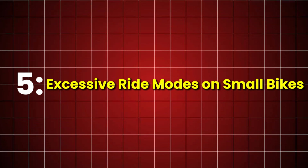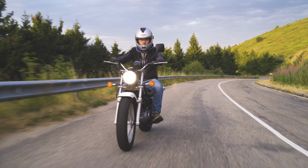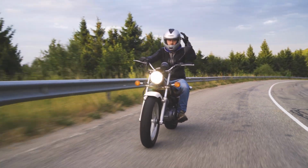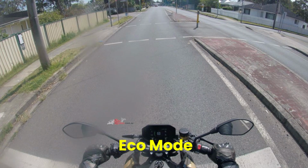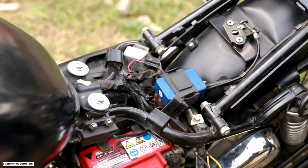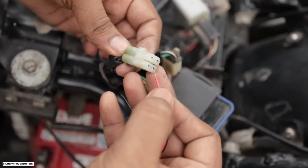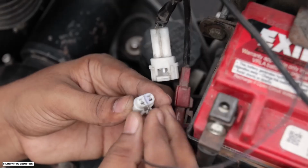Number 5. Excessive ride modes on small bikes. Ride modes might make sense on high-performance machines, but on small displacement bikes, they're just a flashy distraction. Rain mode, sport mode, eco mode for a 150cc commuter? It's unnecessary complexity. These features add extra sensors, wiring, and control modules, which all increase the chances of electronic failure.